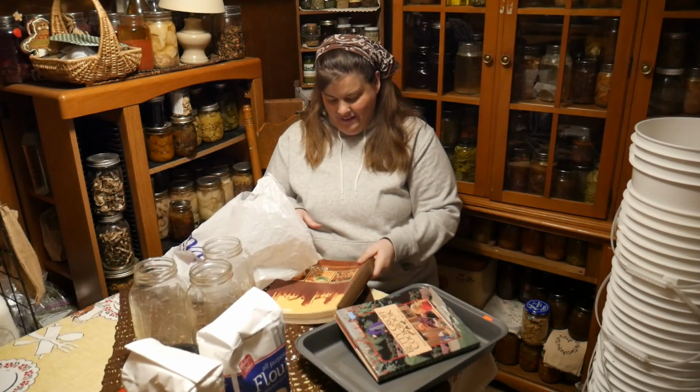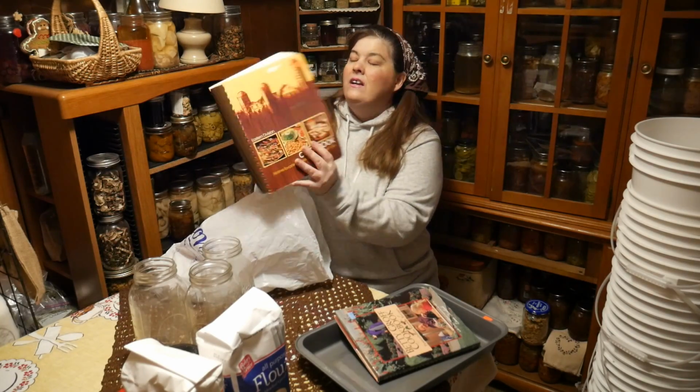And then I got all-time favorites from the Pioneer folks. $2 and it was half off. Another cookbook.